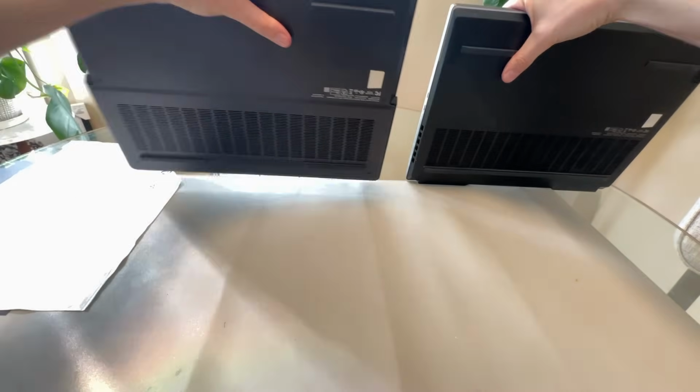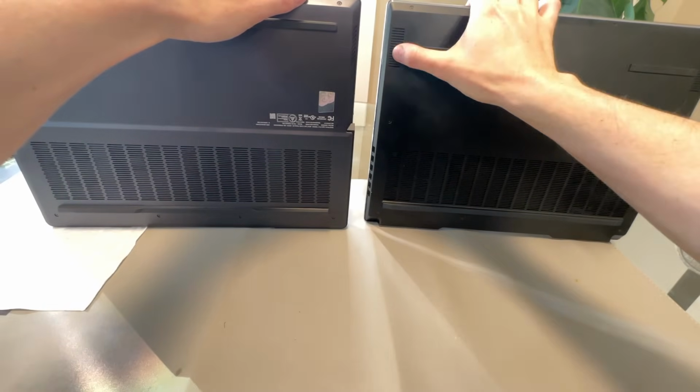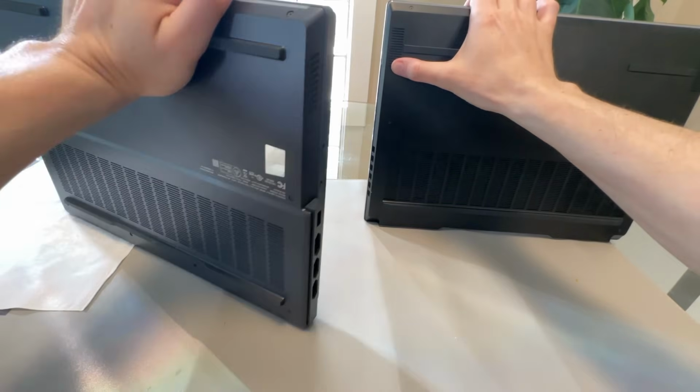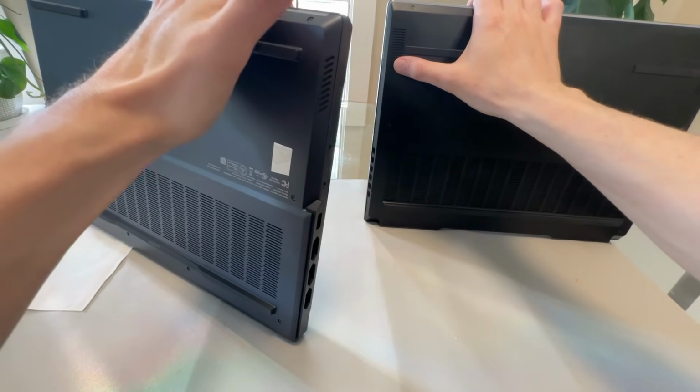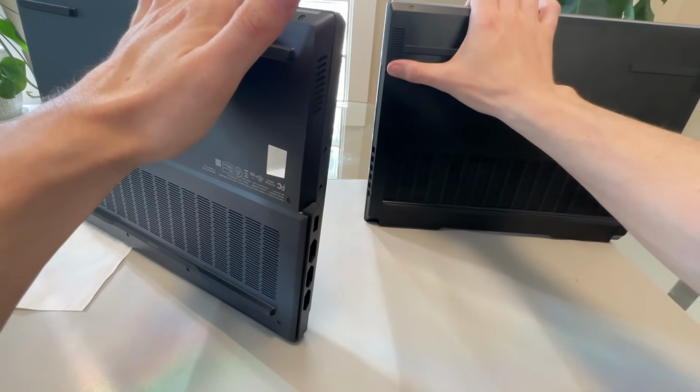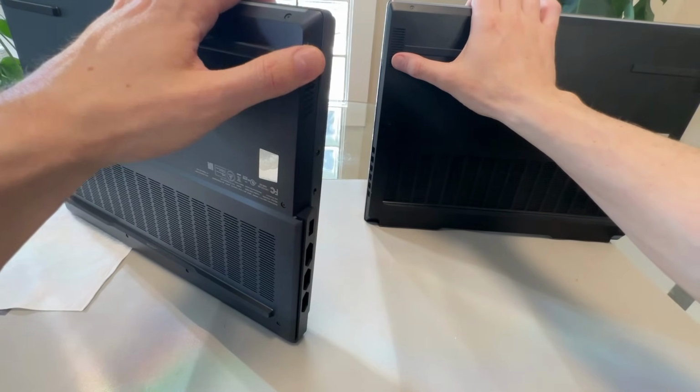You can see here the speakers are different too. I don't know if they're different on the inside, but last year it was a down firing speaker, directly down. This year it's an angled one. As long as the speakers are equivalent, they're just as good. This may actually sound better. This is good because it's going to bounce off the desk and come back up. This one will probably be a little less muffled and less likely to be muffled if you're sitting on your lap.